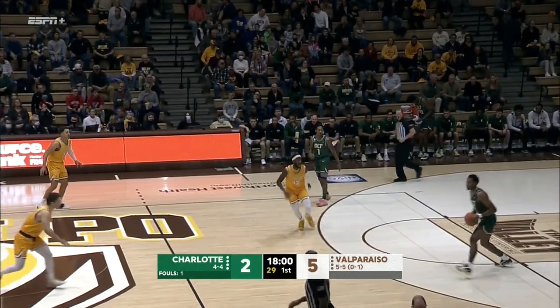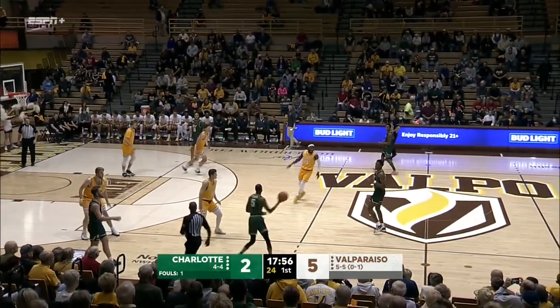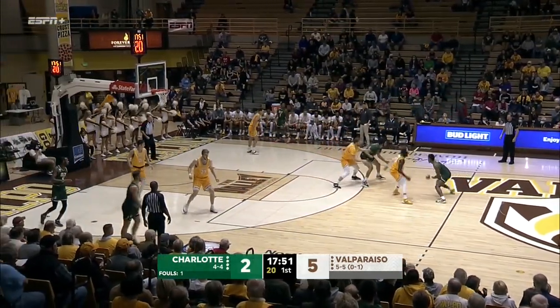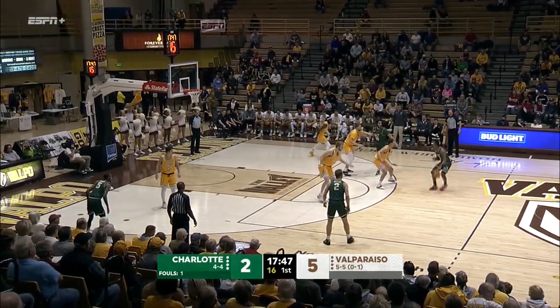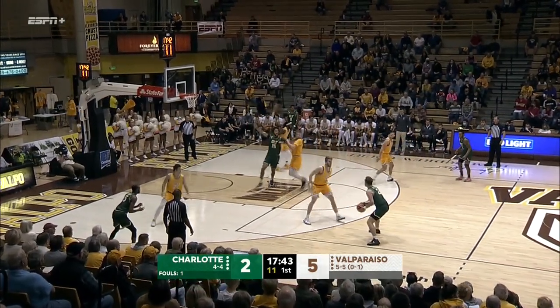Again, that's a little 1-2-2. Haven't seen it from Valpo this year. Yeah, and maybe just to slow down the offense of Charlotte, take some time off the shot clock. You can see they're starting their offense with 19 on the shot clock. Here's Young, now King on him. Valpo switching pretty much with every screen.